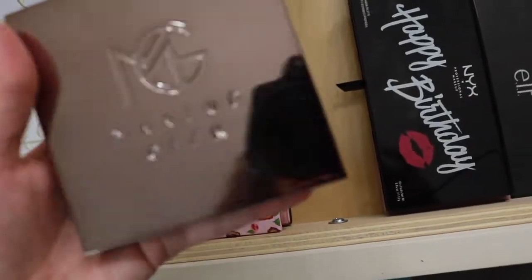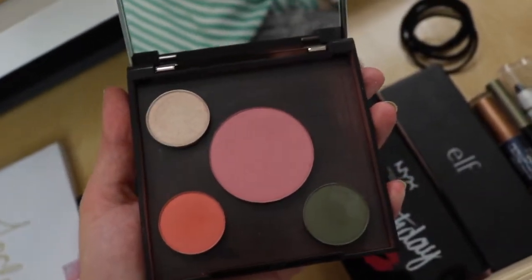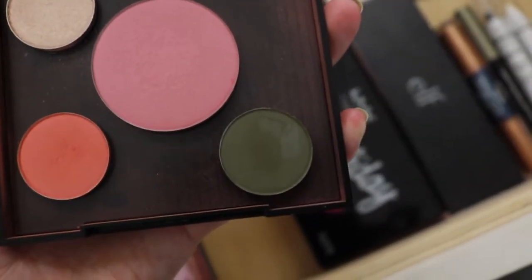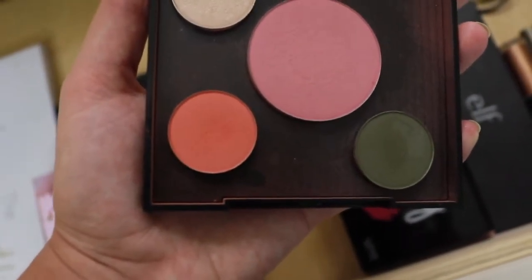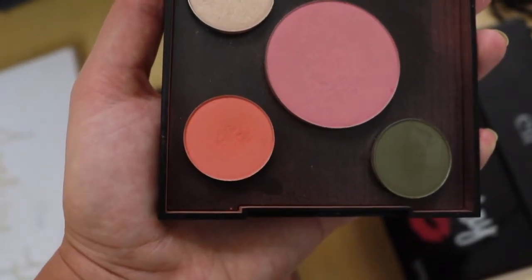So here is something that isn't an eyeshadow palette. This is a Makeup Geek Magnetic palette, and in here I just have some single things that I really love. I have a ColourPop olive green shadow. I'm not sure what the shade name of that is. I have a really pretty corally pinky pop of color from ColourPop as well. I'm not sure what the shade name of that is either. I think it's Wait For It, maybe.